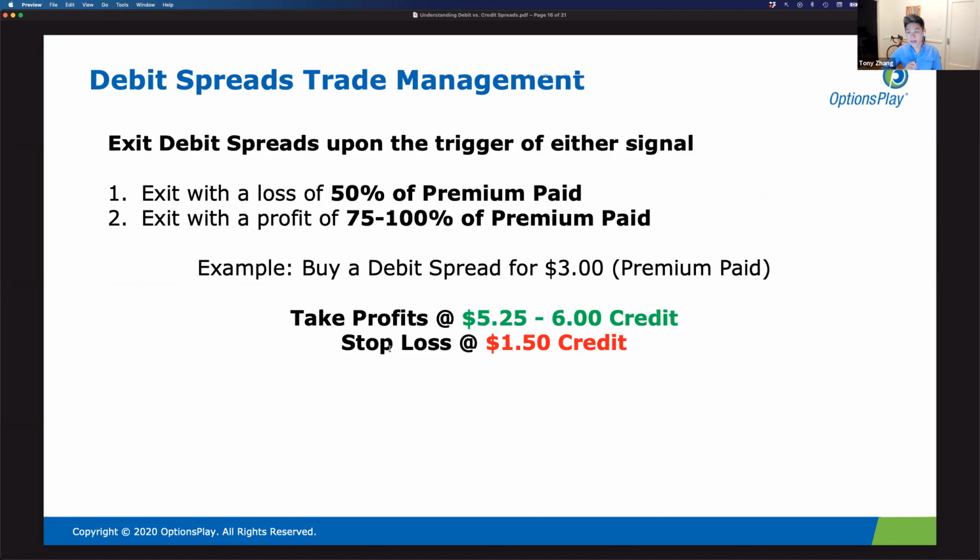So let's talk a little bit about trade management, right? Once you're in one of these trades, how do you manage them? And this is really where debit spreads, in my opinion, are easier to manage. They're simpler to manage because the rules for managing them are really, really simple. When you buy a debit spread, you pay an amount of capital to get into that trade, and all you have to do is monitor how much that debit spread is currently trading for. Just like how if you buy a stock for $10, if the stock goes up to 15, you sell it. If it goes down to 5, you sell it. You have these rules as to when you want to sell it. With the debit spread, it's exactly the same.